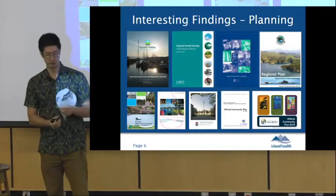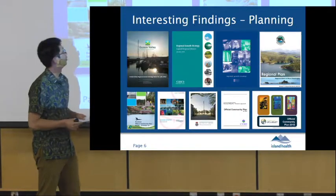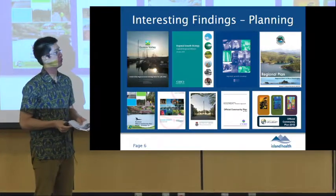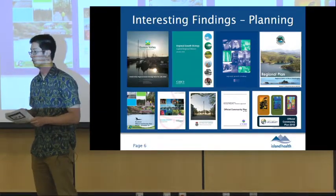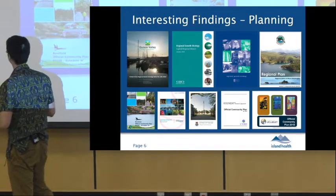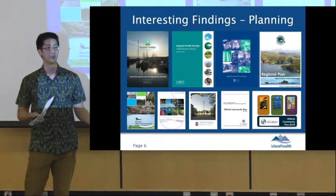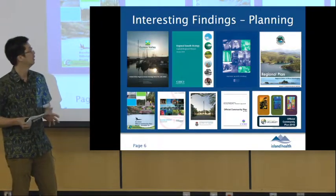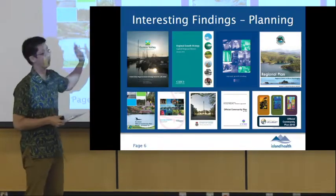So, some interesting findings. We looked at a number of regional growth strategies as well as official community plans, just to find what is the level of planning that's actually going on on Vancouver Island. This planning is actually pretty important because it gives us an idea of what's going on in the community, especially from a planning level, because adaptation, mitigation, and resilience will probably come from some of these documents.